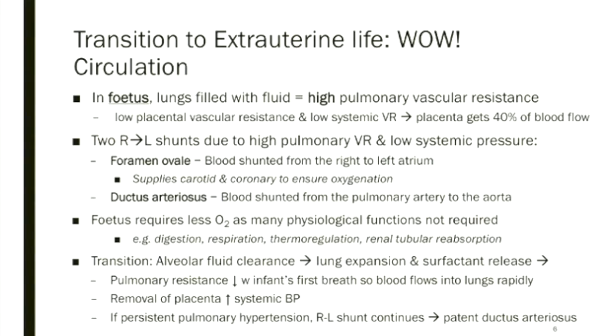So when they transition to being extrauterine, being a neonate rather than a fetus, they ideally will get alveolar fluid clearance, so they'll clear the fluid from their lungs, and often that's assisted by the compression of contractions coming through in a normal vaginal birth. That leads to lung expansion and surfactant release, and as the lungs expand, that creates a massive decrease in the pulmonary resistance. So now instead of there being basically a block on the pulmonary side, forcing the circulation to go around the systemic circulation, the blood suddenly can flow through the pulmonary circulation.